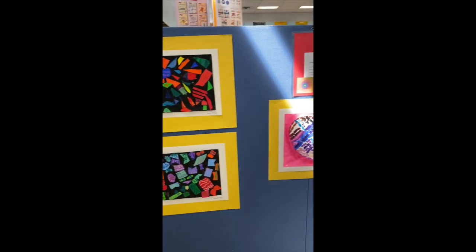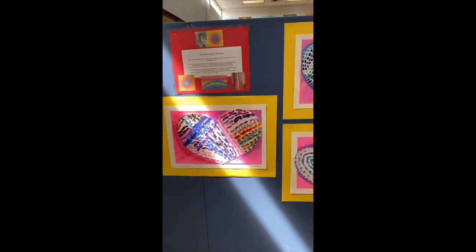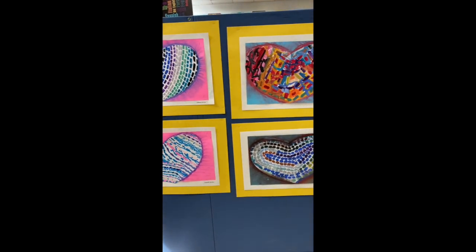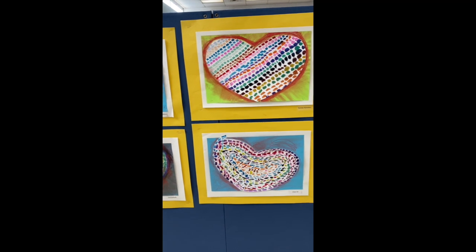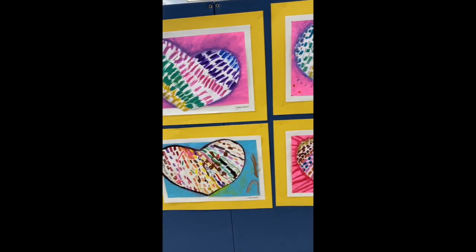And then we looked at an artist named Alma Woodsy Thomas. She created these paintings with dashes of colors. So we first graders created these hearts in the style of Alma Woodsy Thomas.